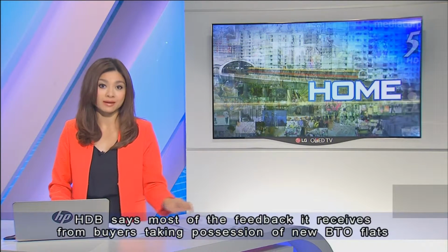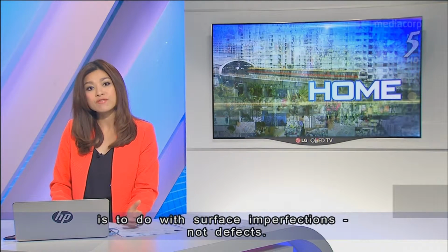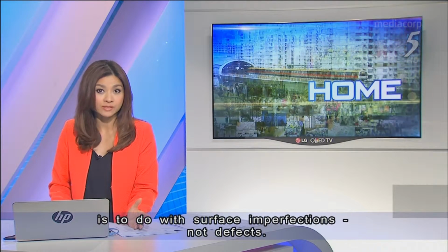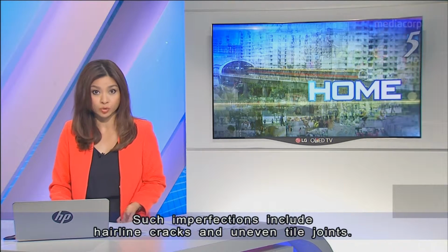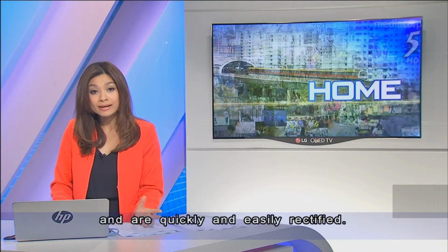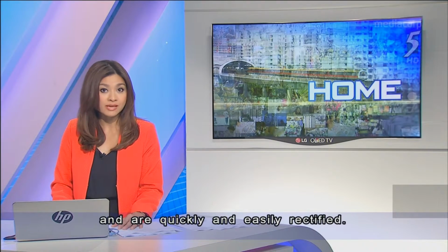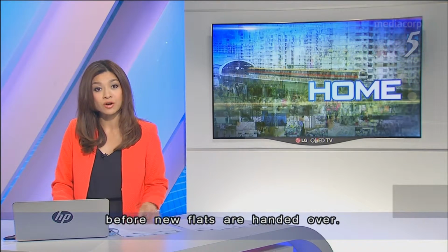And here in Singapore, HDB says most of the feedback it receives from buyers taking possession of new BTO flats is to do with surface imperfections, not actual defects. Such imperfections include hairline cracks and uneven tile joints. HDB says these don't affect structural integrity and are quickly and easily rectified. It also says there's a framework in place for quality assurance and checks before new flats are handed over.